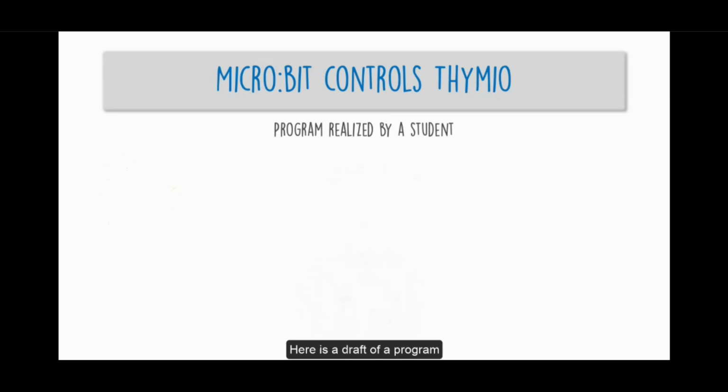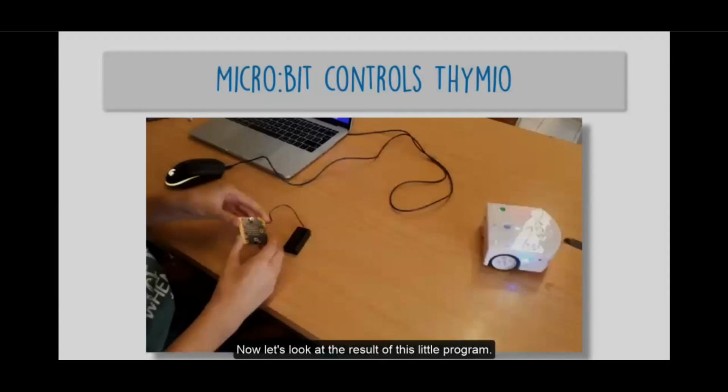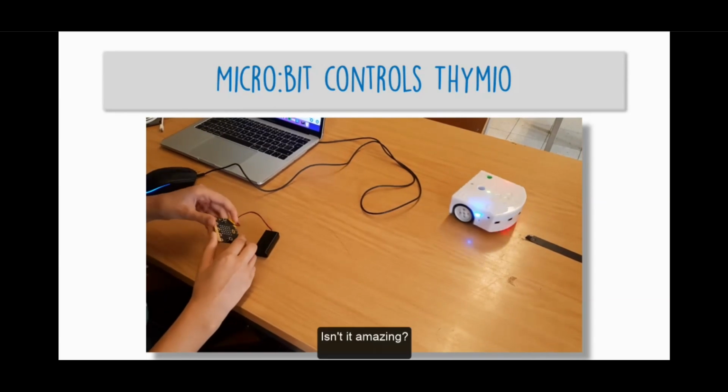Here is a draft of a program made by a student at the end of the first sequence. Now let's look at the result of this little program. Isn't it amazing?